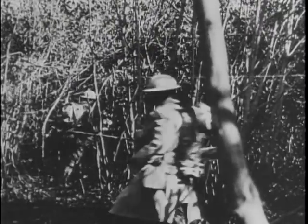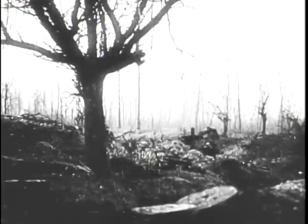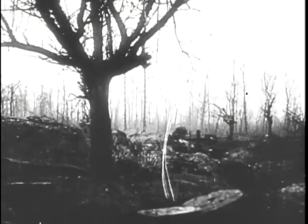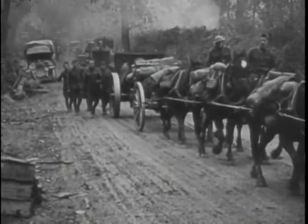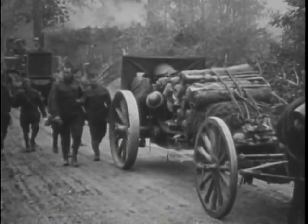Artillery became so potent that infantry could move only with difficulty. Armies couldn't maneuver without exposing themselves to withering artillery fire. The war settled down to a stalemate. Movement was the problem. Movement of both men and guns.